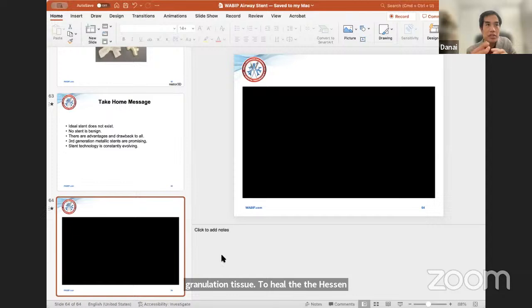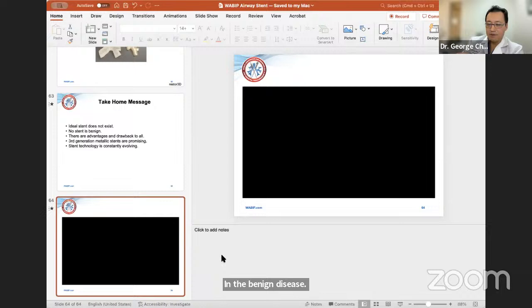So that would be one of the only indications that I can think of to use the bare metal stent in benign disease. Yeah, I agree with that. I think it's also about the size of the dehiscence. If you have a pinhole defect, sometimes no stent is better than a bad stent.